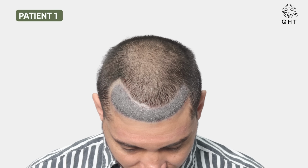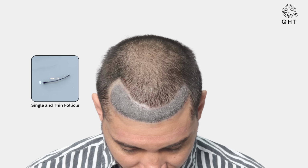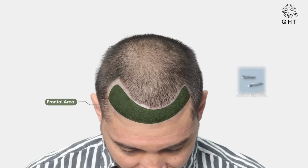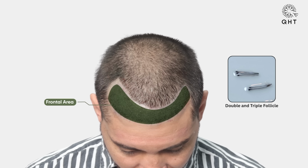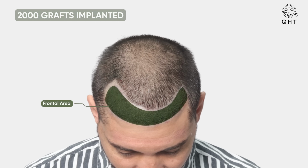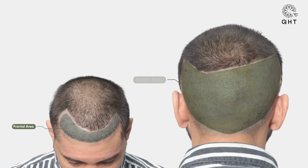For patient 1, single and thin hair follicles were implanted in the hairline zone, creating a natural look. In the affected frontal zone, double and triple hair follicles were implanted, creating a fuller look. In his case, a total of 2,000 grafts were implanted, all extracted from the patient's safe donor zone.